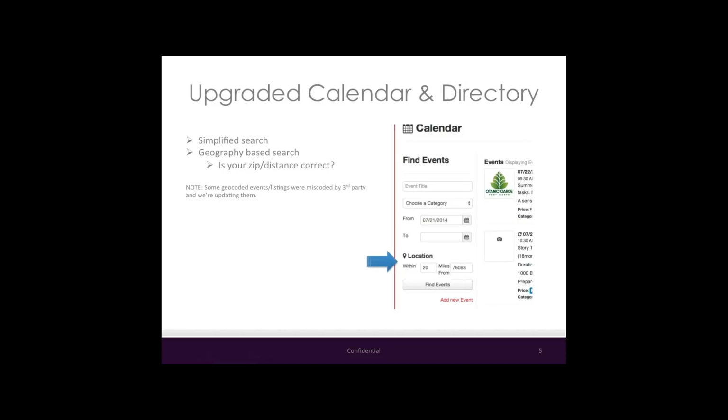A little note here, we use a third-party service to do the geocoding, and it turns out that some portion of events and directory listings were not geocoded correctly when we ran it over the weekend. Don't know why, but we're looking at using Google to update that. So if you see some are missing, that's it, and we'll get that rectified very shortly. Unfortunately, Google has a limit of 2,500 a day, and we've got 40,000 of each, so it may take a few days. But we'll start with the most recent and work backwards, so 3-year-old events in our system won't be negatively affected.